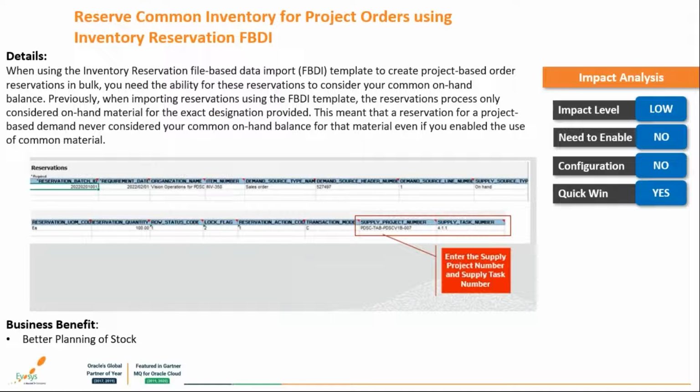So the process will first reserve against the project material which we have, and if there is any less stock there, then it will reserve against the common on-hand stock which is available in the inventory. This feature provides you the ability to efficiently use both the project designated and the common on-hand material which we have in the inventory. So in this screenshot here, we can also see that we can enter the supply project number, the supply task number in the FBDI sheet and load it for the reservations.